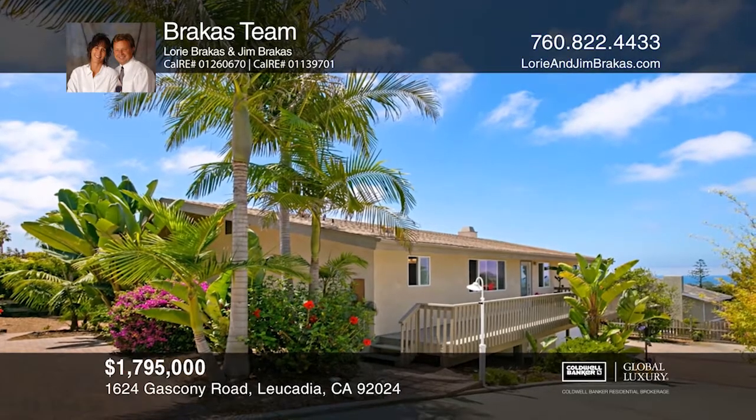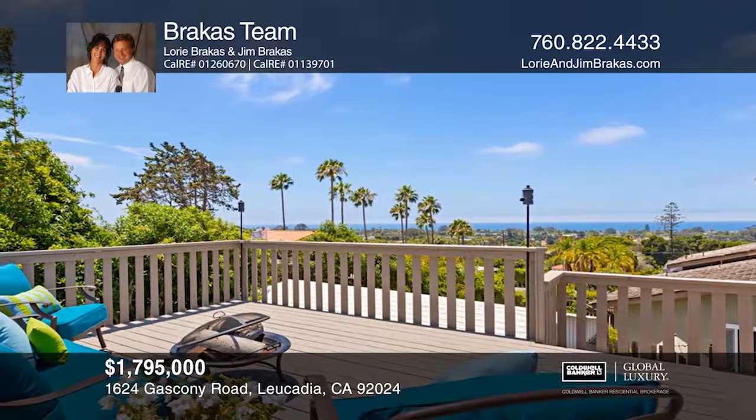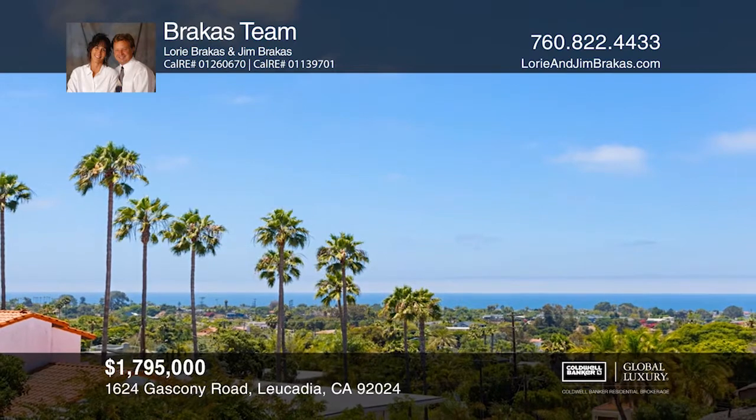Large quarter acre lot and huge wraparound deck boast ample space to entertain and enjoy the fabulous ocean views. Make this one-of-a-kind home yours today by calling Bracca's team.